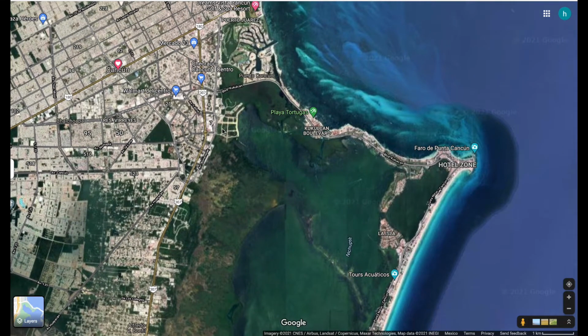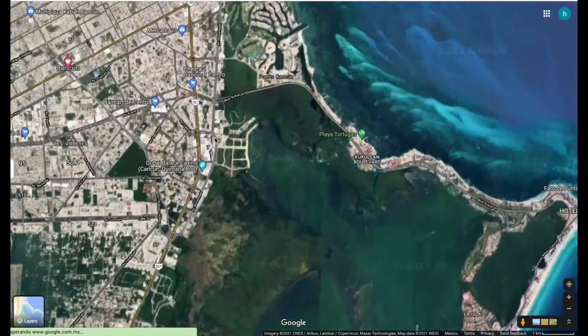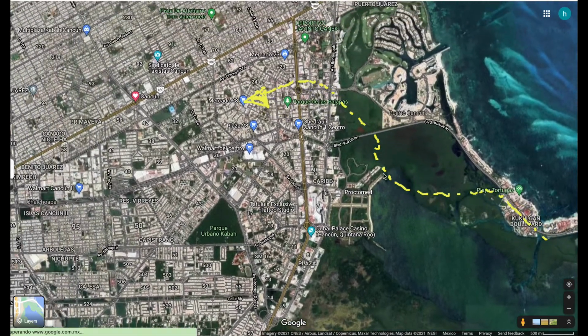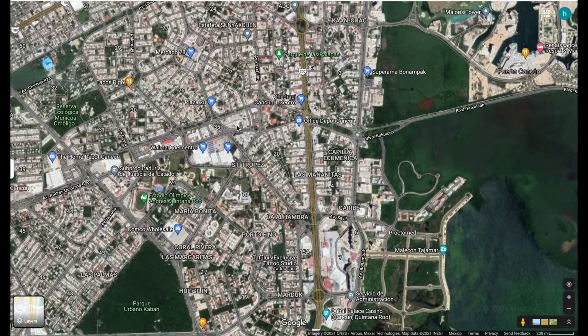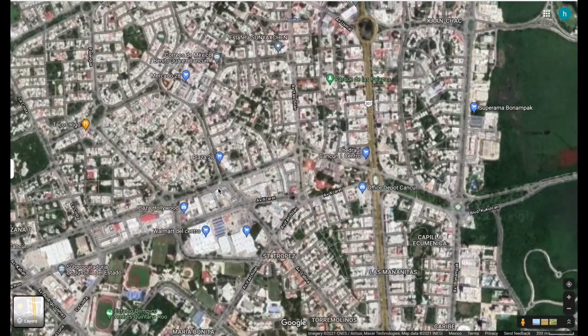A lot of people say that it's chaotic, but within this chaos there is some sort of order. As you can see, there's only one road, Avenida Kukulcan, Boulevard Kukulcan, that is the one that takes you to downtown. But downtown really got started in this little area. I'm going to make it bigger.